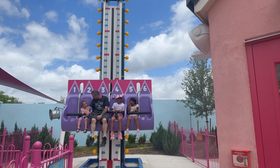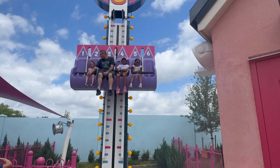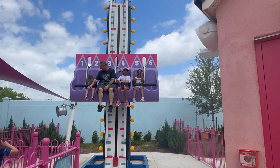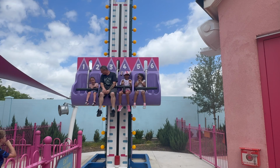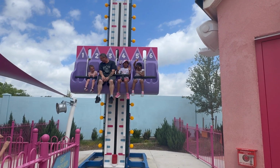Now it was time for another ride, and this one came with a little twist in our plan. I initially thought I would ride alongside Adya for this one. I was all ready to hop in and join her, but just as we were about to get in line, she came up to me with those excited eyes and asked if she could go with her friend instead.